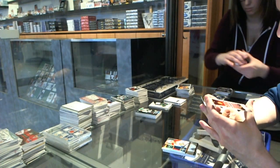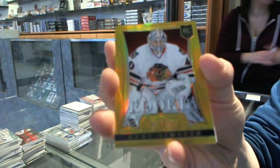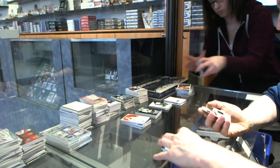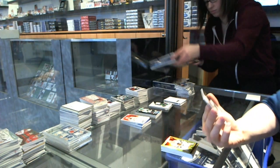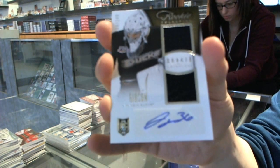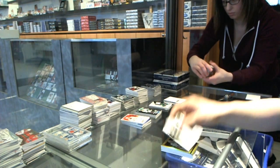We've got a select rookie gold, number 5 of 10 for the Chicago Blackhawks, Ken Simpson. And we've got a rookie selection dual jersey and autograph numbered to 249 for the Anaheim Ducks, John Gibson.